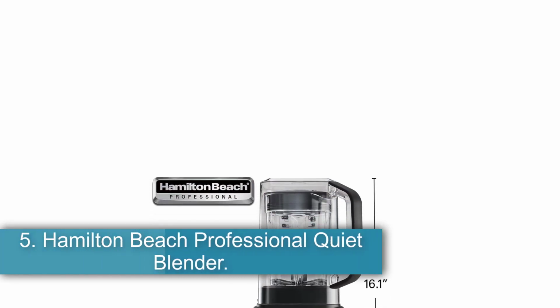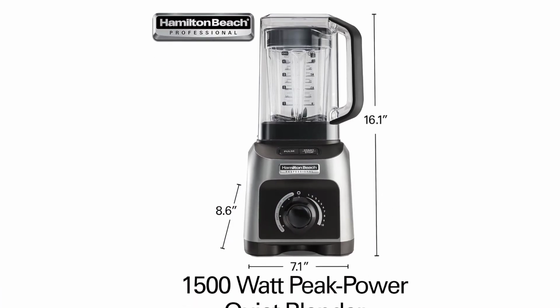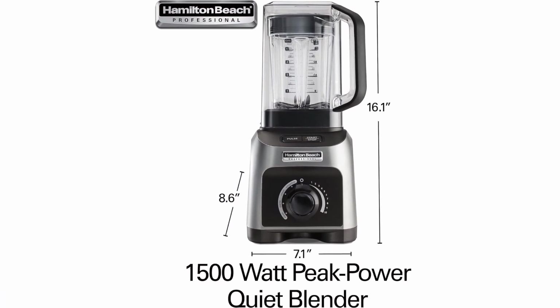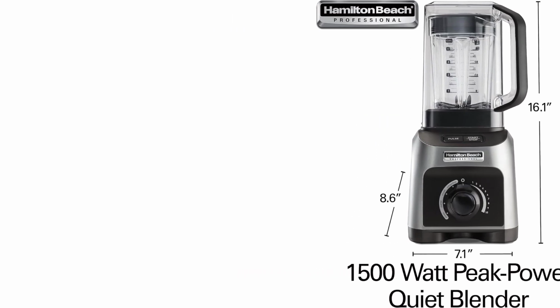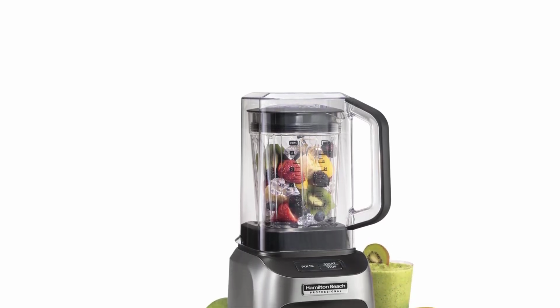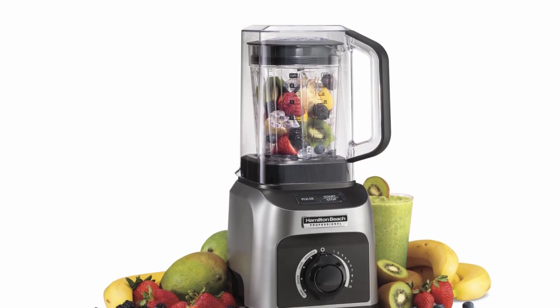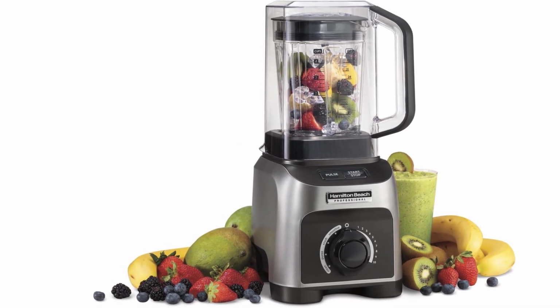Number 5. Hamilton Beach Professional Quiet Blender. You can't avoid the fact that blenders make noise, but you can avoid the loudest models if your roommates or family are usually asleep when you're blending. The best quiet blender for smoothies that we've tested is the Hamilton Beach Professional Quiet Blender. It uses a plastic dome to muffle noise, making it much quieter than most blenders we've tested. It's also well built, easy to clean by hand, and has an automatic program for smoothies.